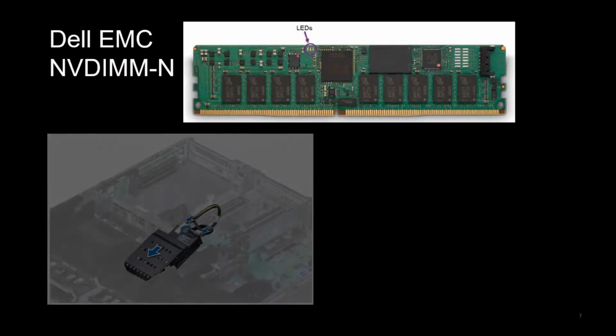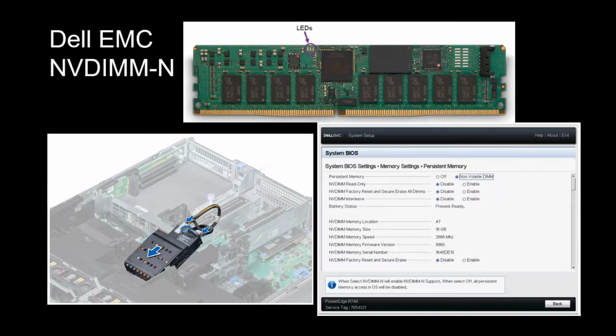So this is a picture of the NVDIMM. And there's some LEDs on it to give some status information. Over on top right, there's a connector for the battery pack. This is all configured through the BIOS of the server.